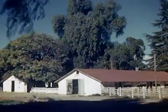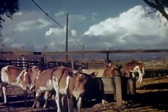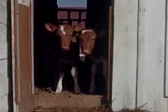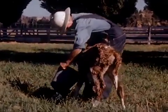Here are the barns for the very young calves. The calves are taken from their mothers when they are a day old because these highly bred cows have milk too rich for the babies. Ed has charge of the mothers and calves.